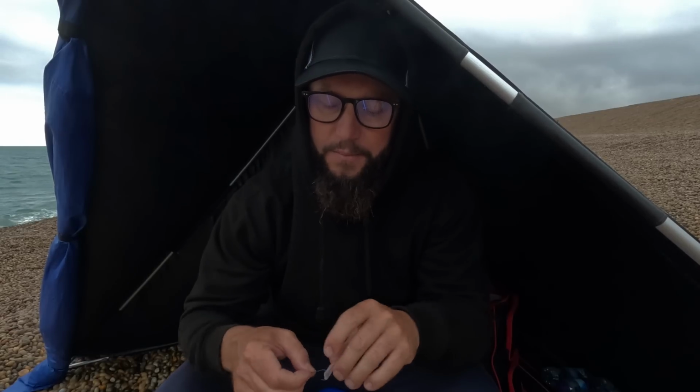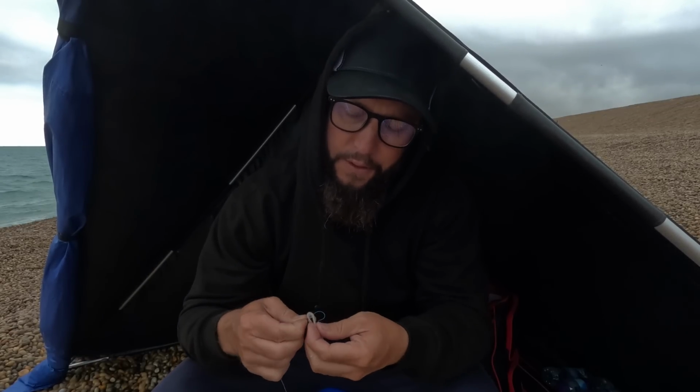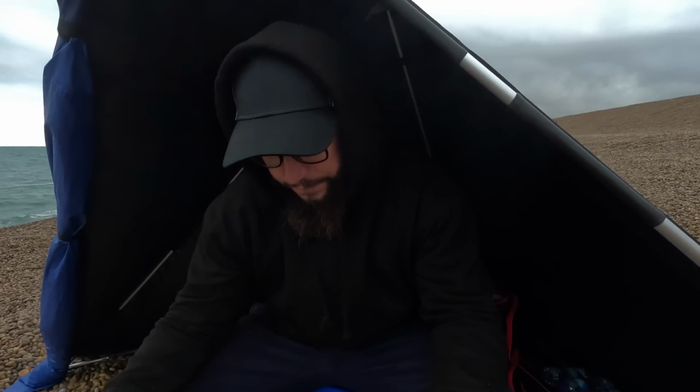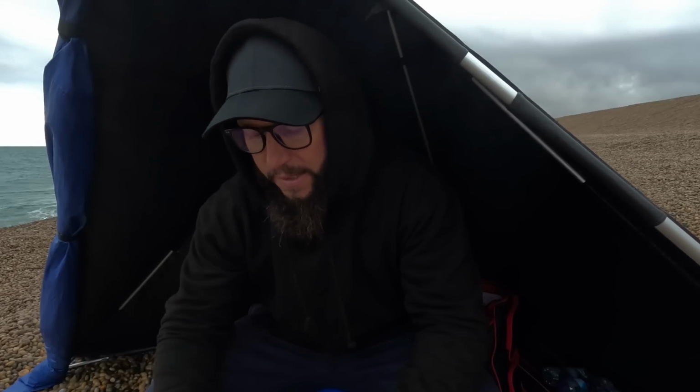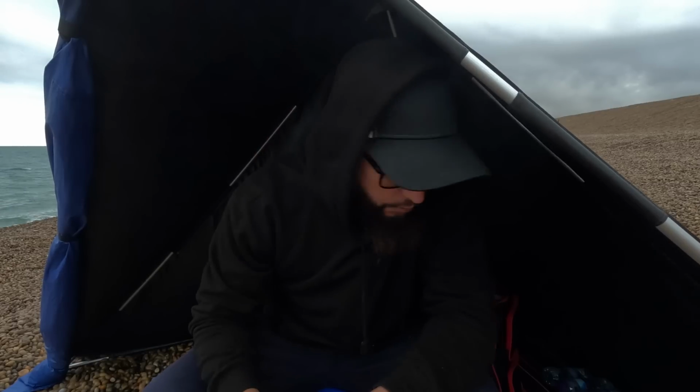I'm not going to cast this a million miles, probably 40, 50 yards. Just going to put it through three or four times like that. If I need to power cast it later, I use my bait elastic and a bait needle, put some tiny little strips and elasticate it to the hook to stop it coming off. But for now, I'm going to try and keep it as natural as possible.